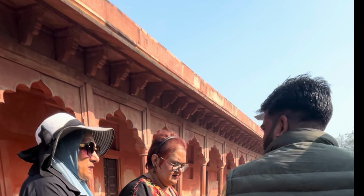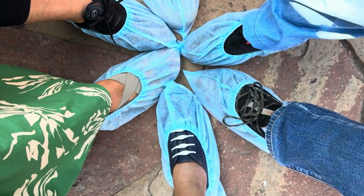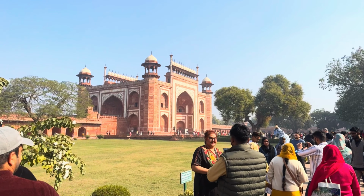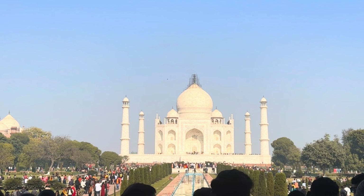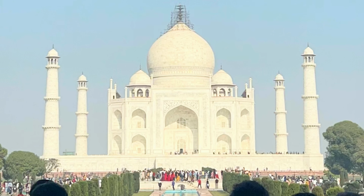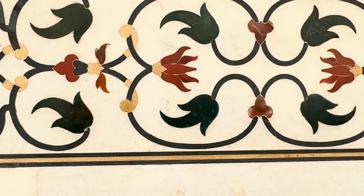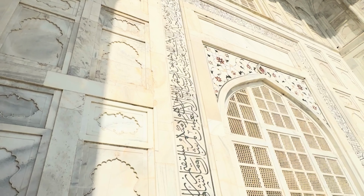As you climb closer, you're asked to cover your shoes. It's a sign of respect and also protection. The marble floors have carried the footsteps of millions. Inside a deeper room, no photos. Because here, the art isn't paint on walls. It's precious stones, lapis lazuli, jasper, turquoise, each carved and inlaid into the marble so perfectly that the designs will never fade. It's not decoration, it's eternal craft.